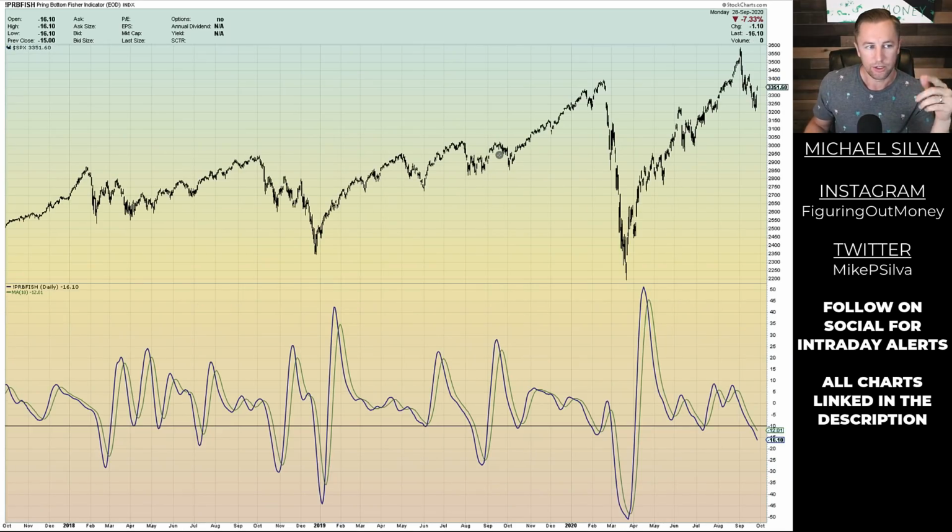Here's an interesting indicator that I like to use here and there. It's called the Pring Bottom Fisher indicator, and every time it crosses below this horizontal line, it's an indication that there might be a, not correction necessarily, but a pullback taking place in the markets. Then what you look for after it crosses this line is for the blue line to cross back above the green. And as you can see right now, September 28th, the blue is heading pretty steeply down.